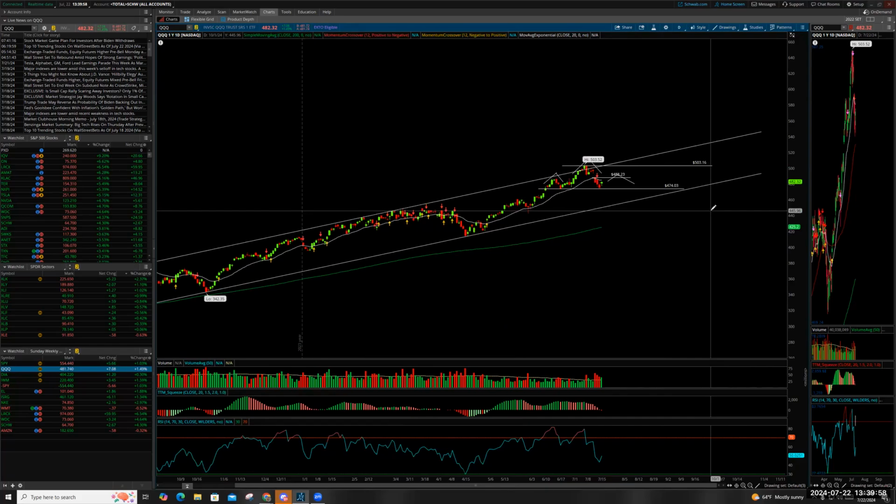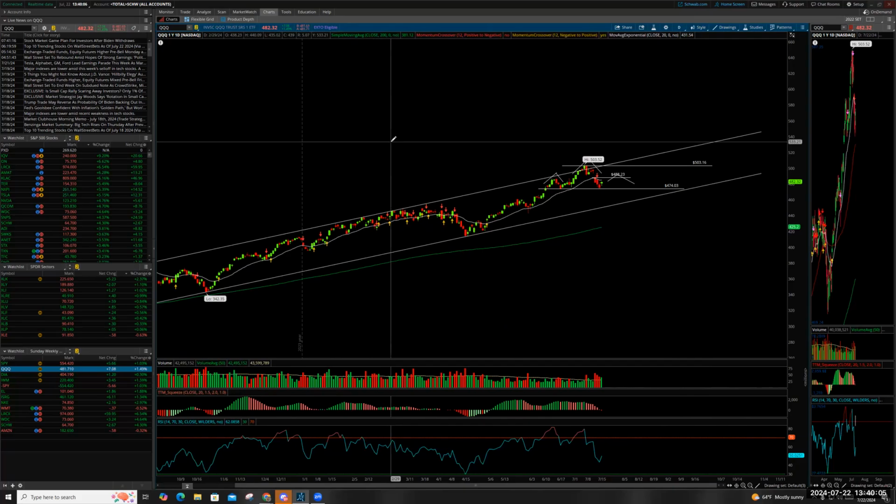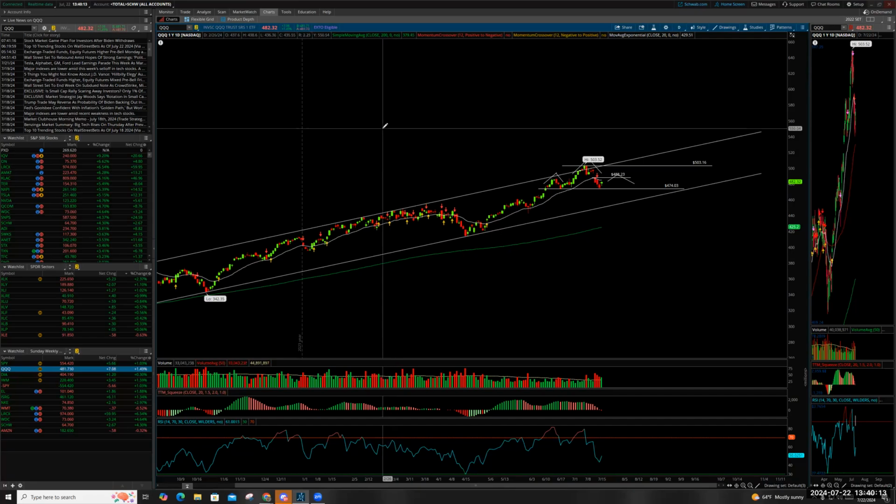So that would be a $40 drop on QQQ on mixed earnings. So I'm not saying that it's going to happen right away, but it will happen gradually. It'll head towards there, heading into the rest of the Magnificent Seven earnings that are due next week, which are Meta, Microsoft, Amazon, and Apple.